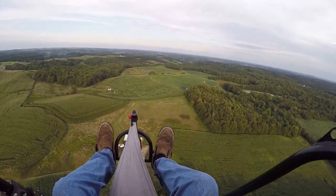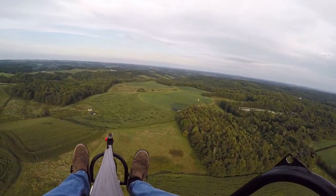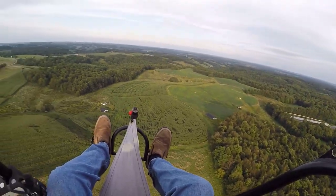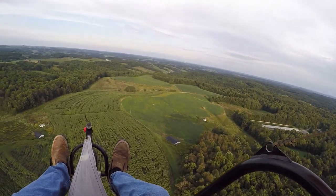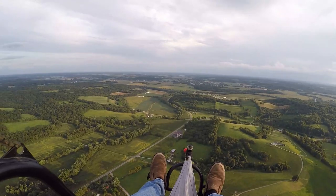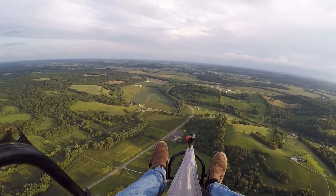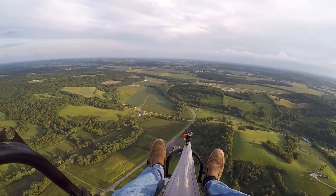About 8.6 miles away, and we're doing about 29 miles an hour. I'm just sort of skirting these trees and heading back that way. Got to head to the right, but I'll slowly get there. Yeah, we're about 4.7 miles away. We're doing about 47 miles an hour. Trims are all out. We're in reflex mode. It's really smooth.